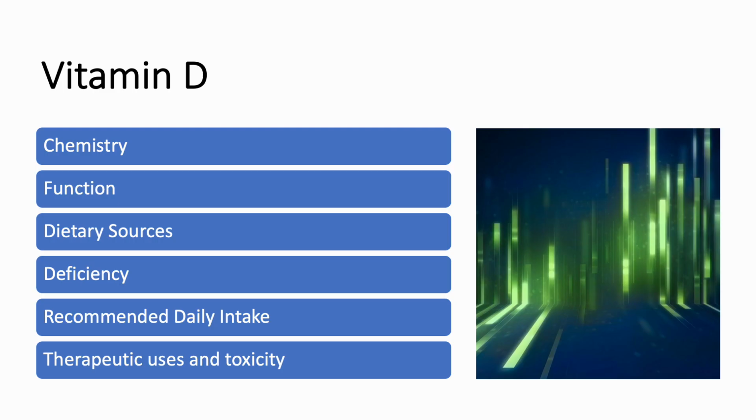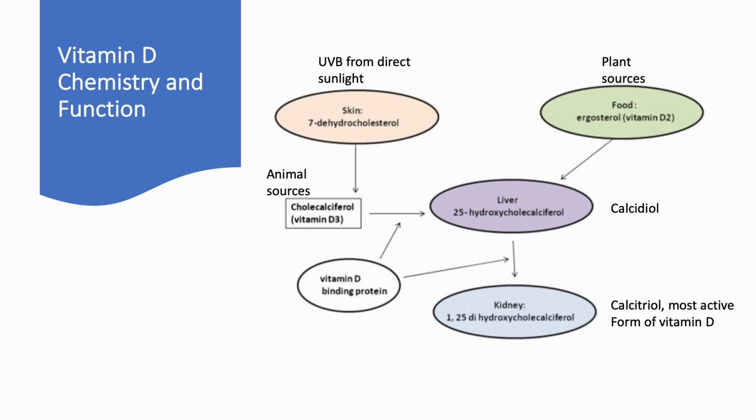We're going to very briefly discuss chemistry, function, dietary sources, deficiency, recommended daily intake, and finally therapeutic uses and toxicity. Let's spend a minute on this very important graph.